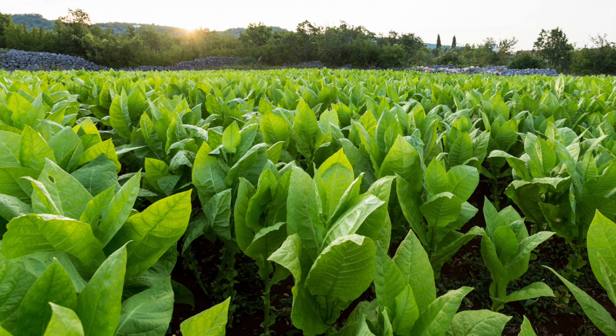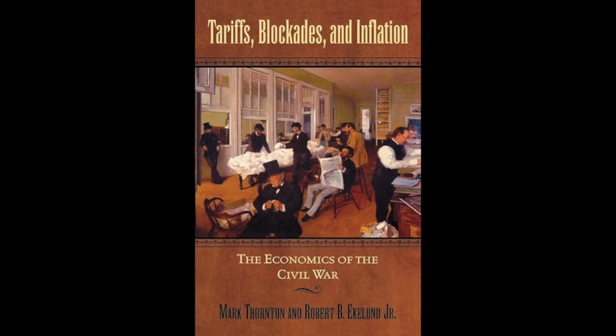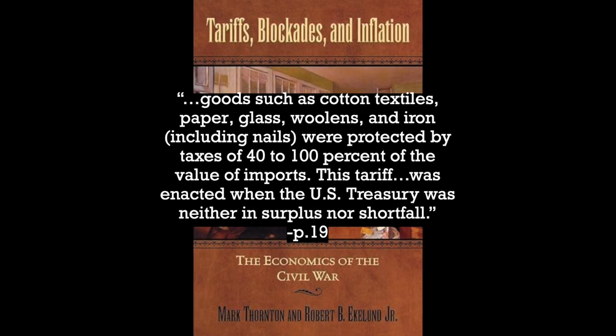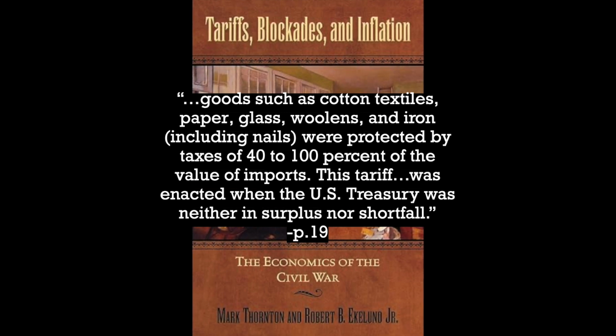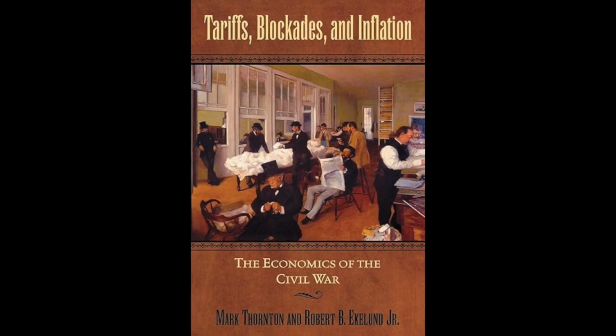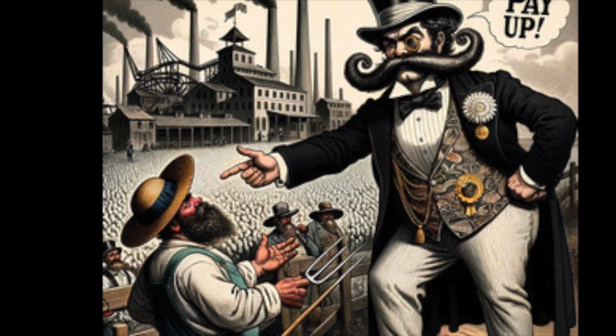According to authors Mark Thornton and Robert Ekelund in their book, Tariffs, Blockades, and Inflation: The Economics of the Civil War, quote, goods such as cotton textiles, paper, glass, woolens, and iron, including nails, were protected by taxes of 40 to 100% of the value of imports. This tariff was enacted when the U.S. Treasury was neither in surplus nor shortfall, close quote. What this signifies is that they were enacted solely to protect and enrich northern industry.